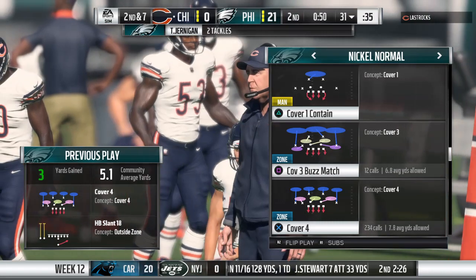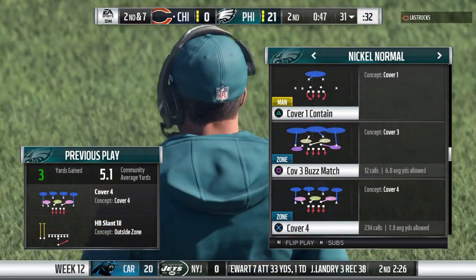Give them 3 on first down. It'll set up a 2nd and 7.